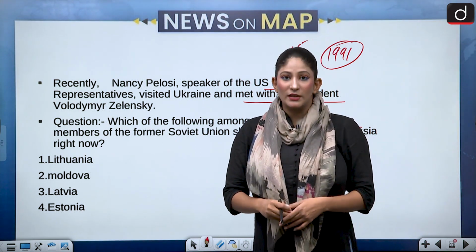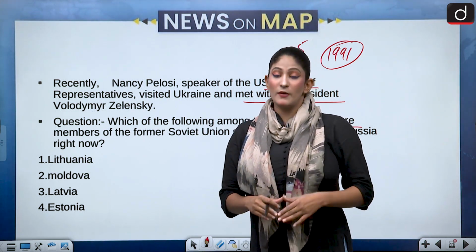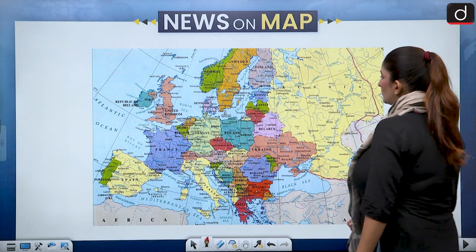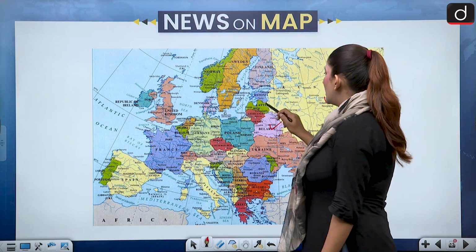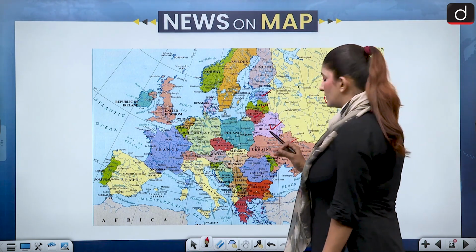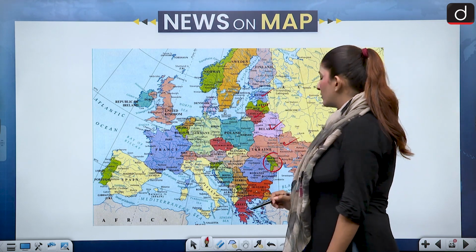Russia, Belarus, Estonia, Lithuania, Latvia, Moldova. In Asia, we have Kyrgyzstan, Kazakhstan, Armenia, Azerbaijan. Many countries came out from the disintegration. So now we have Lithuania, Moldova, Latvia and Estonia. For this, we have to, of course, go to the map. So you see, this is a huge area that comprised the former Soviet Union. Russia has a border with, of course, Belarus, Lithuania, Latvia, Estonia, and Ukraine, and then in Asia we have another set of countries. Moldova, amongst Estonia, Latvia, Lithuania, does not have a border with Russia.